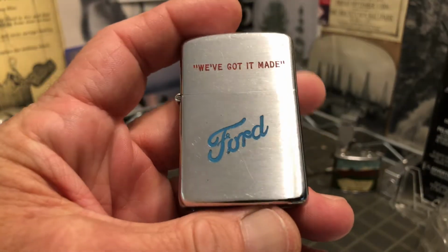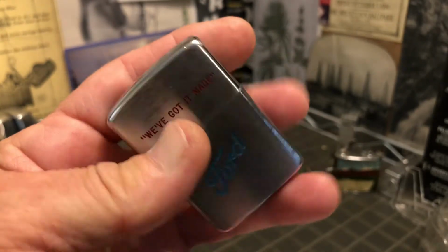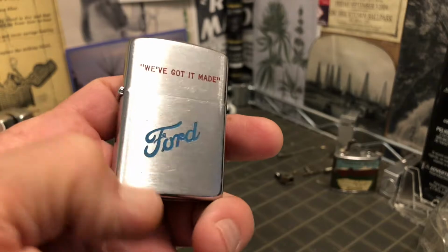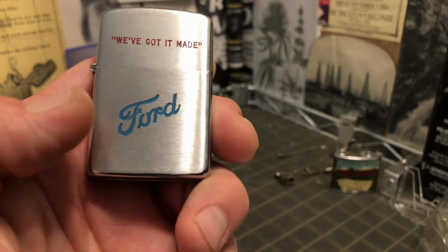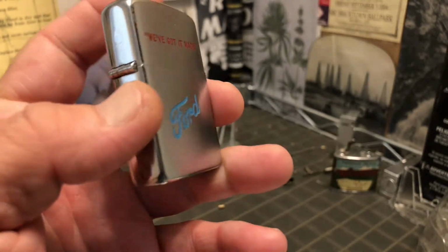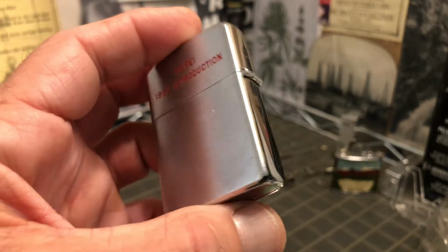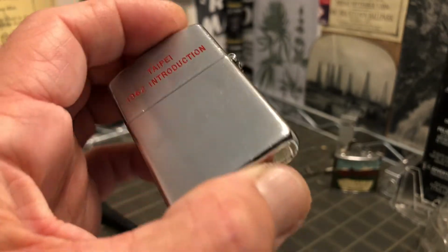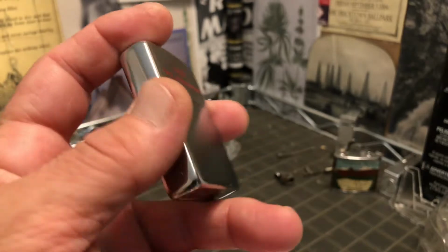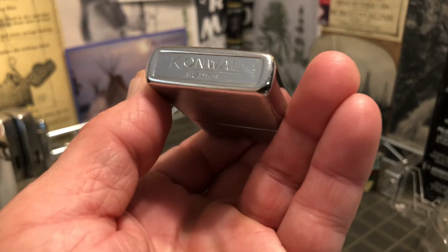This lighter shows scuffs, scratches, dings. Saw some around the edges. Scratch there, I don't know, might could use a polish on that. Might be able to get that scratch out. What I would normally call drawer wear, from sliding around in someone's drawer or some other container with various and sundry objects for who knows what number of years.